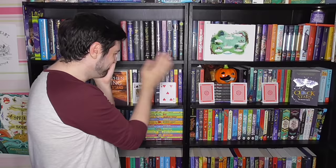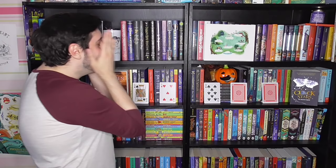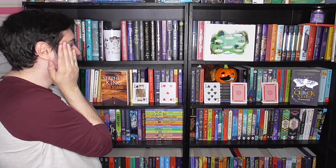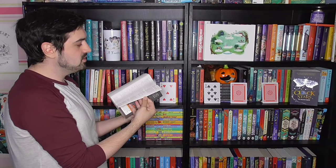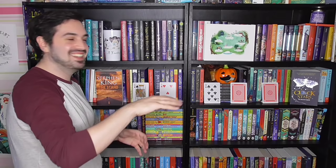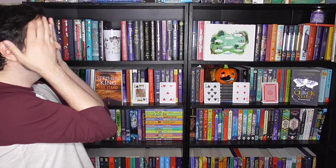Higher. Oh my god. Look at the size of that. 1,300 pages long. Oh my god, I'm literally shaking. 8. I'm going to say lower. Oh my god. It's a 6. Okay. Okay.